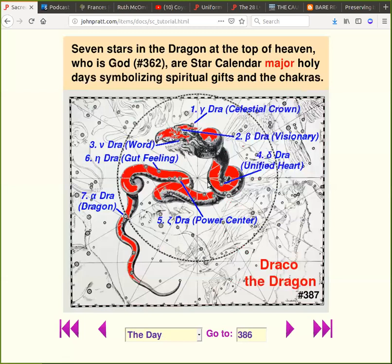This one here, I originally had named it something like, I forgot the name now, but almost none of these have names from the Arabs or anything. They're all not really too bright. But this would be the throne of God right in the center, and this is the star in the calendar nearest the throne of God. And I had a name for that, I think it was Exalted. But then when I saw the pattern of the chakras, it got changed to Power Center.